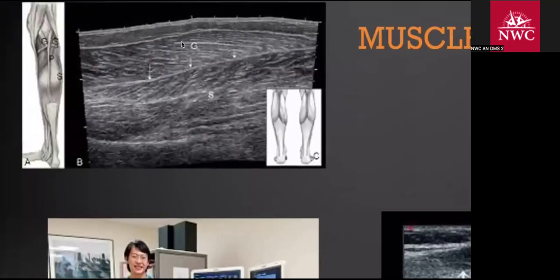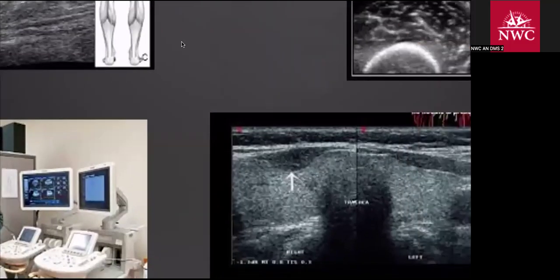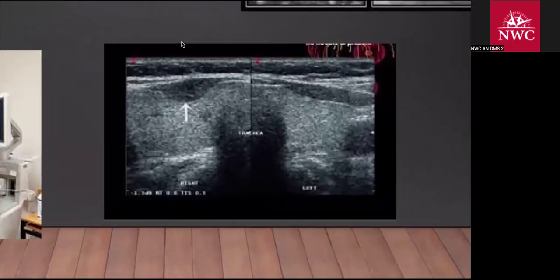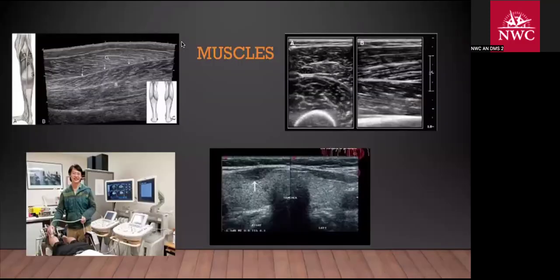And here's another picture. Muscles are the only part of the body that look like this. This is a thyroid, but I like this picture because it's pointing to the hypoechoic muscles that are around the thyroid gland. Those fibroadipose septate, those lines, are what keep the muscle in its shape. Muscles have a distinct shape. It's not just a blob of tissue. It's those fibrous bands that keep the shape. I think of them as rubber bands that hold the bulk of the muscle together.